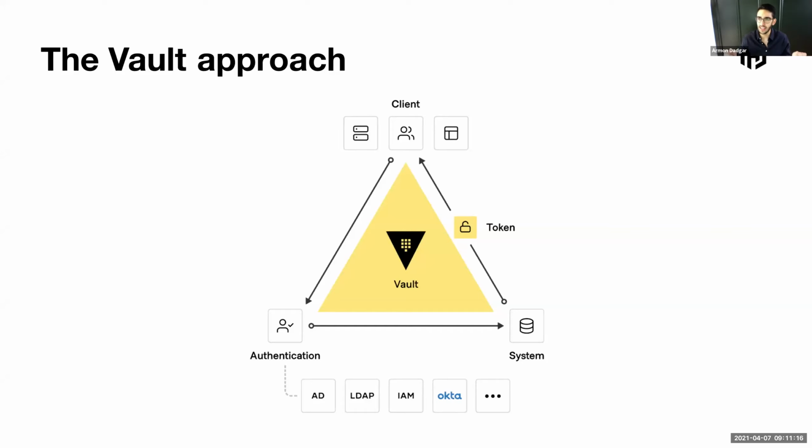Then the next leg is really determining, based on that authentication, what this service principal is allowed to do. If you're a web server, great. You can get database credentials, you can get a TLS certificate, you can get an API token to talk to a blob store, et cetera. You're authenticated and authorized to talk to a handful of these systems. So Vault will give you access to those tokens.